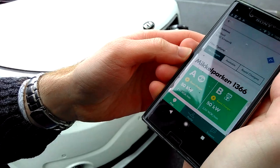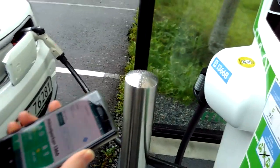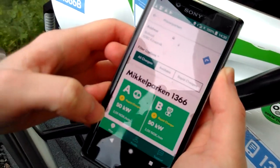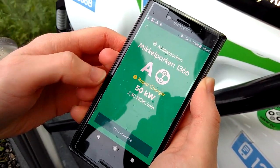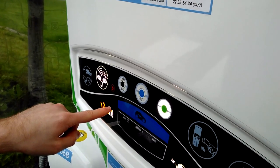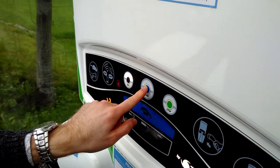Anyway, so we'll choose that. And then we look for the ID, like so. So that means 1366A. Choose it like that. And there we go. 25 pence a minute, effectively. Start charging. You might need to press the start button on this. It should start glowing in a minute, hopefully. There we go.